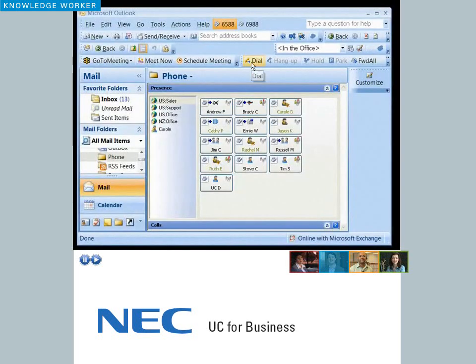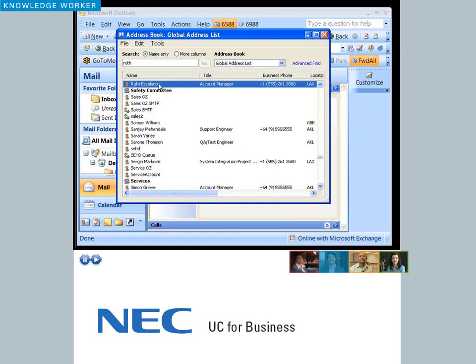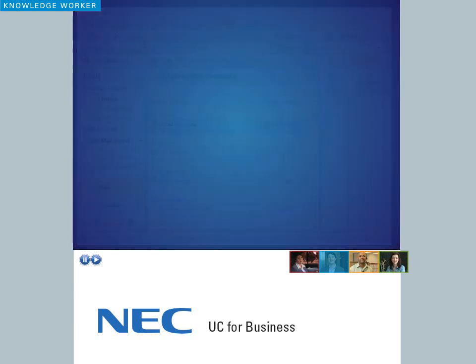The telephony toolbar takes simplicity further with easy access to basic as well as advanced functions, making them easier to use. It also gives you one-touch access to global contacts, personal contacts, and the contacts stored in your Microsoft Outlook. And within Microsoft Outlook, you have access to voice messaging, fax, and telephony functionality. You can even send and receive faxes right from your desktop.